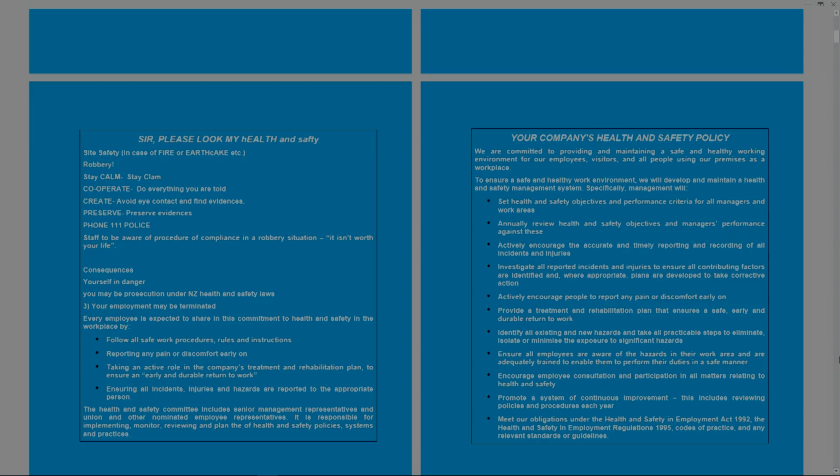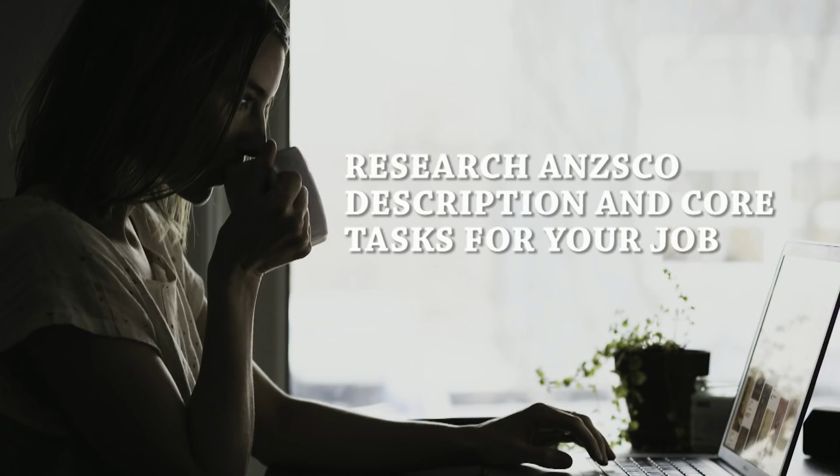Number 5, research ANSCO description and core tasks for your job. 95% of the time, success or failure of your application will depend on whether you can show immigration that your job matches the ANSCO core tasks. When an applicant fails, it's mostly because immigration have taken away points for skilled employment.